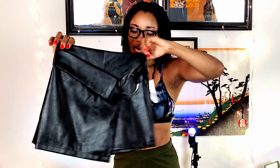So this is the first one I'm going to show you. Look at this. It's a short slash, I don't know the technical name of this. It's like a skirt, but inside it's a short. I forgot the technical name of this type of design, but when I saw it, I loved it. I liked it because of the design. It looks really sexy.